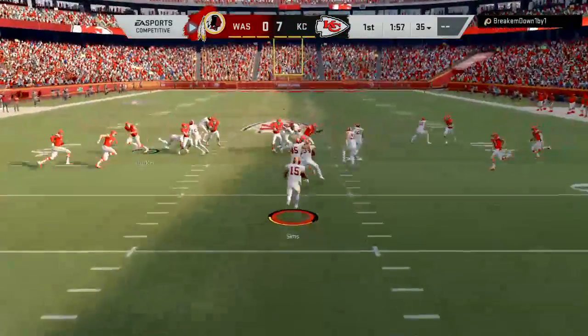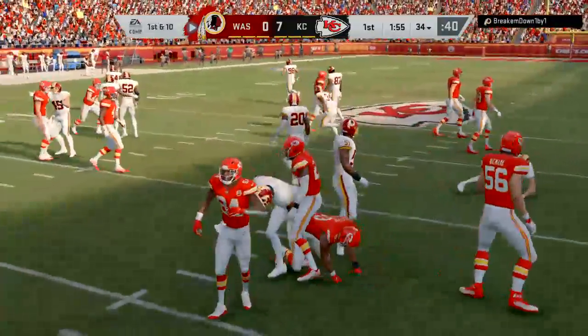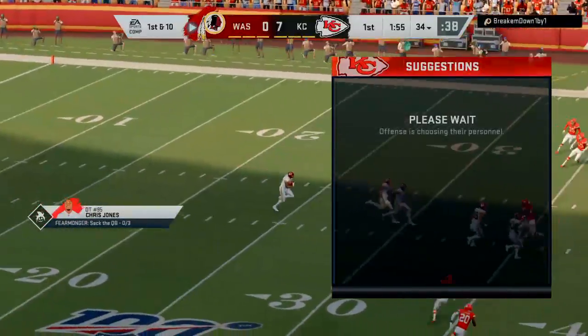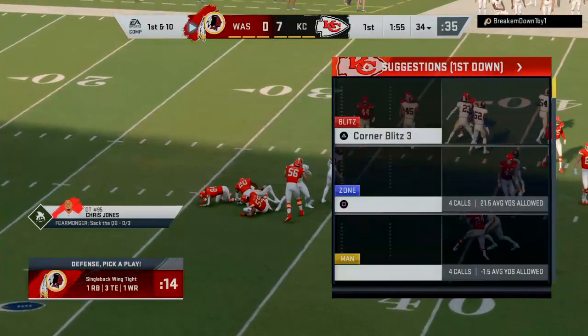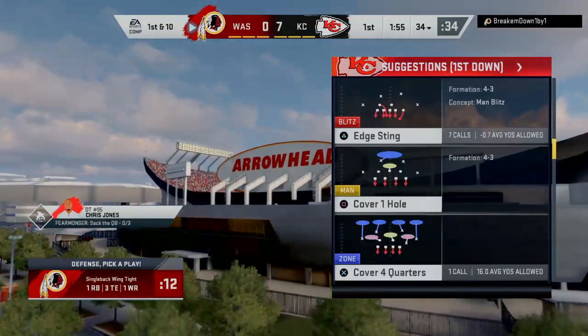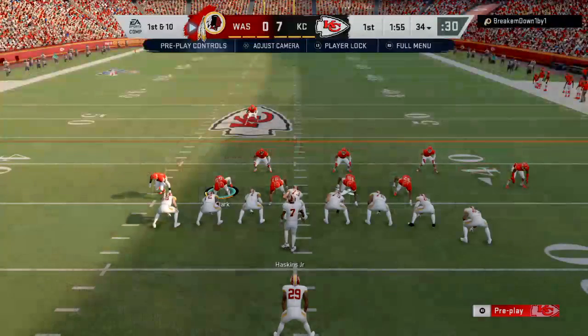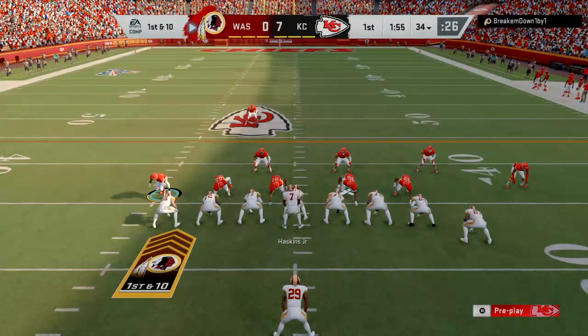Fairly short kick, taking it to 14 here. And they're going to start this drive in pretty good shape. Again, Haskins and the Redskins come up first and 10 at the 34.